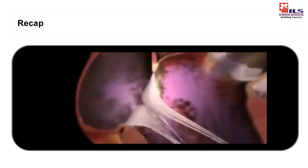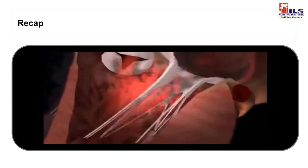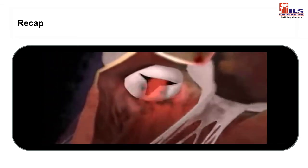On the right side of the heart, the tricuspid valve separates the right atrium and the right ventricle, allowing blood to enter the ventricle but not flow backwards to the atrium. Blood flows through the pulmonic valve to go to the lungs. On the left side of the heart, the mitral valve separates the left atrium and the left ventricle. Blood flows from the left ventricle to the aorta through the aortic valve and to the rest of the body.